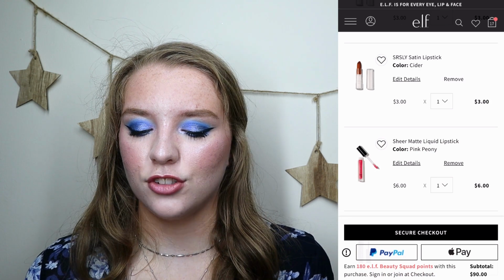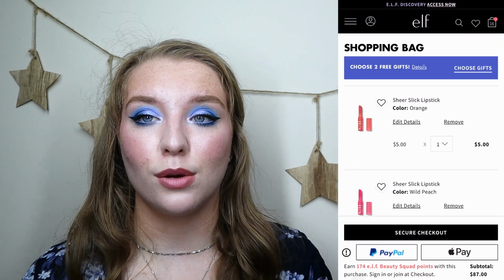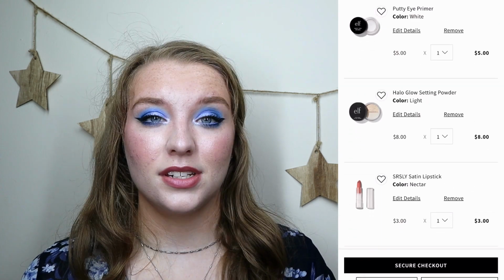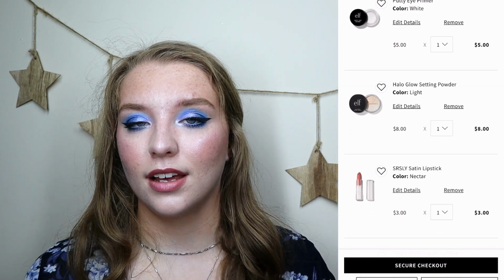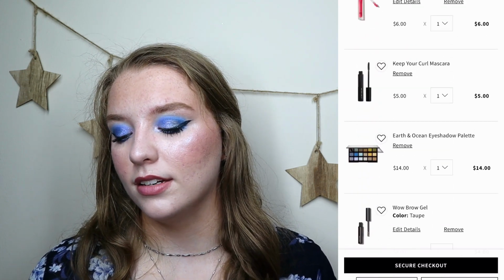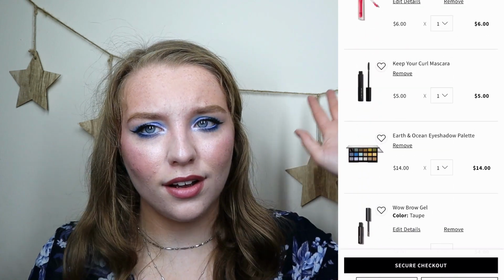You know what, I'm going to take out the shade Cider. I love that shade so much, but if I'm being honest with myself, I don't wear brown lipstick that often, and I do have quite a few in my collection. I have more than enough lipsticks that I could probably mix and match some and make it work that way. Ooh, we're under $100, woohoo.